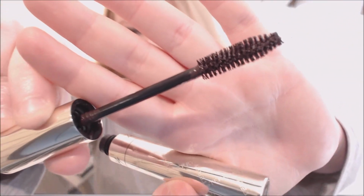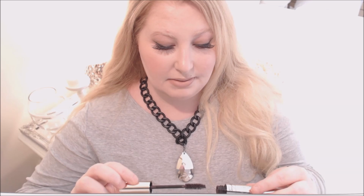So this one has just your regular bristle brush. It's quite a common brush. It's not anything special, but it just gives a really gorgeous daytime look. Or you could go a little bit heavier with this one, build it up, and you'd get a nice thick lash. It lengthens, it thickens a little bit, but it's not clumpy. I do not like those short, stubbly, clumpy eyelashes. So this one's really nice.